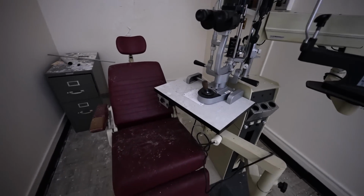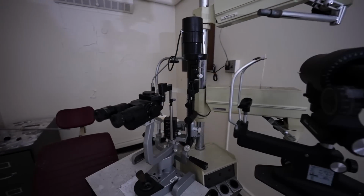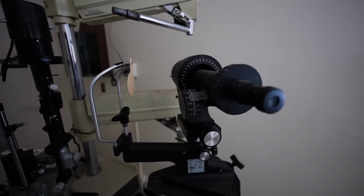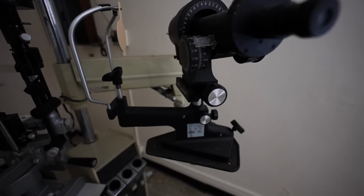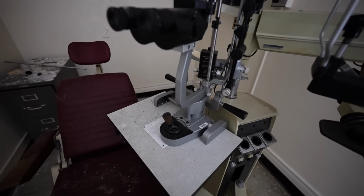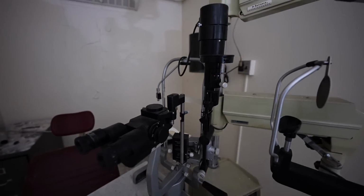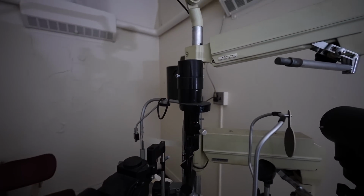Now that's sick. It's not something that you see every day for sure. Especially one loaded like this with all the eyepieces, microscopes, imaging, visual aids.